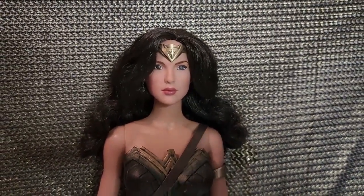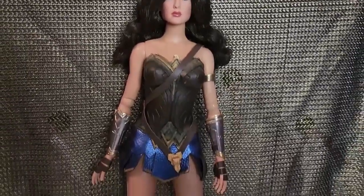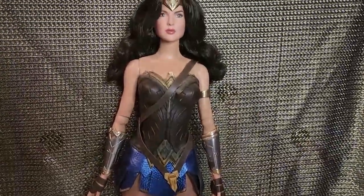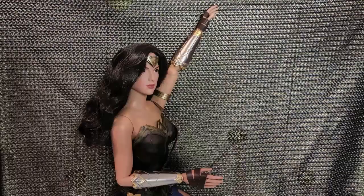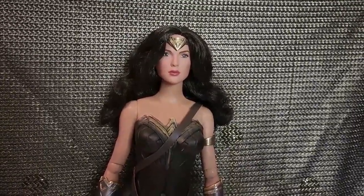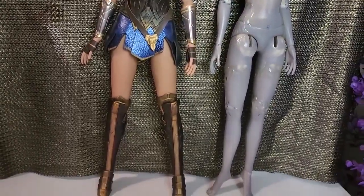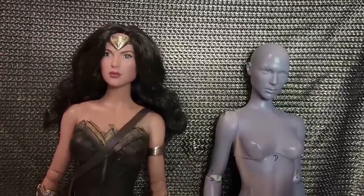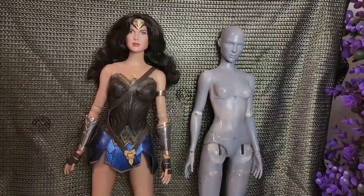In 2018, Robert Tonner introduced Wonder Woman, coinciding with the release of the movie of the same name. She was made on a new body, which was superposable, but what would happen if she was actually even more posable? This is a sample of a Wonder Woman with a ball-jointed body that would have made her even more posable to put into those kick-ass poses that Wonder Woman is known for.